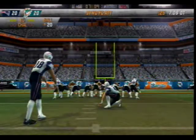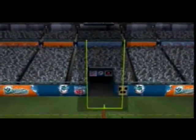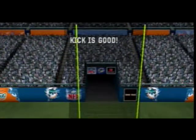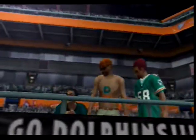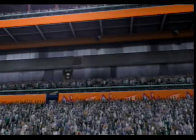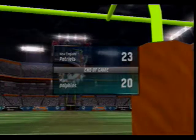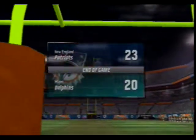This is it. One chance, one kick to win the game. Kraft angles it through, and that'll do it. The game-winning kick in overtime. This game reaches its conclusion with the final score, New England 23, Miami 20.